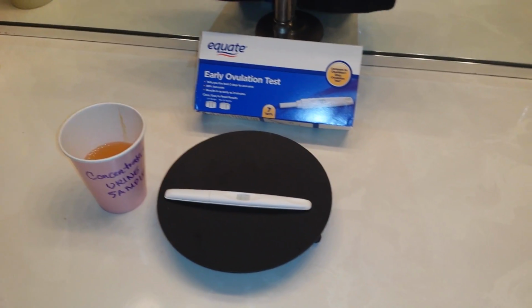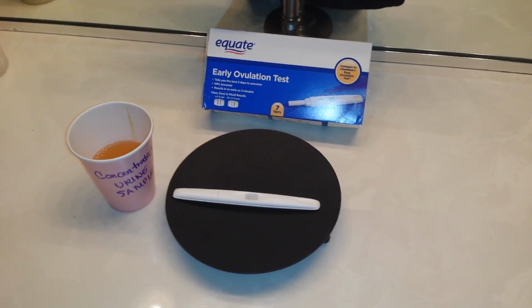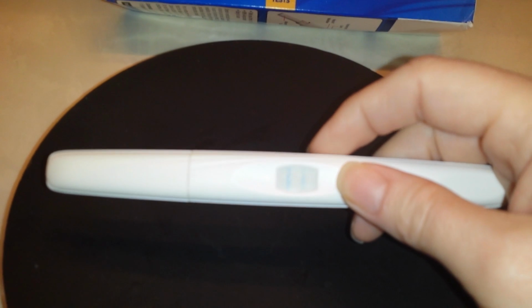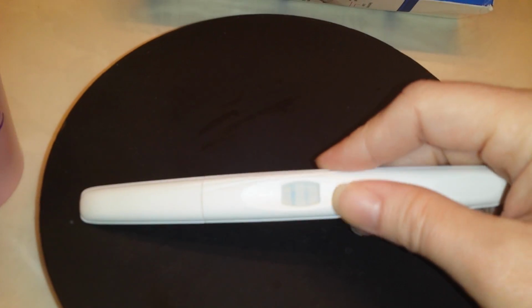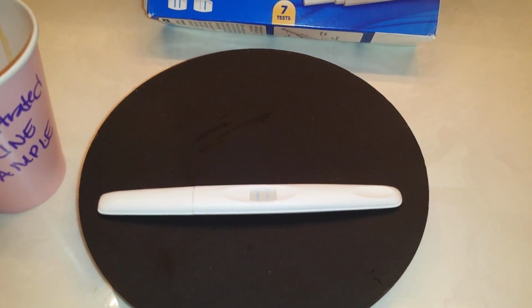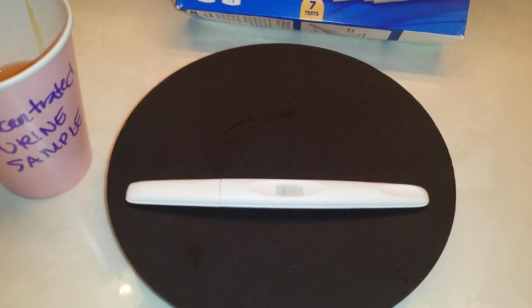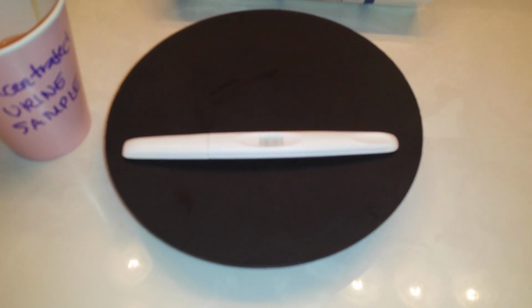I'm not impressed with their ovulation tests. The dye is a very light blue dye. It's kind of like a turquoise, and it's not very dark. The opacity, even with the control line, is not very dark at all either. It's like a very light blue, almost like a graphic where they're using a blue color that overlays something else and is kind of transparent. It has some kind of transparency to it. That's actually kind of what this looks like.